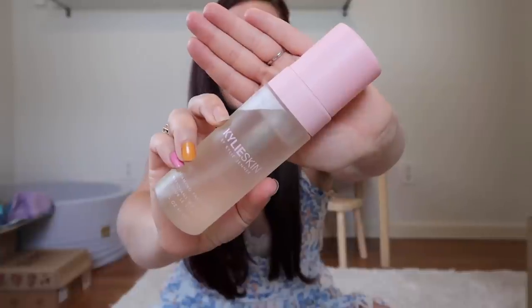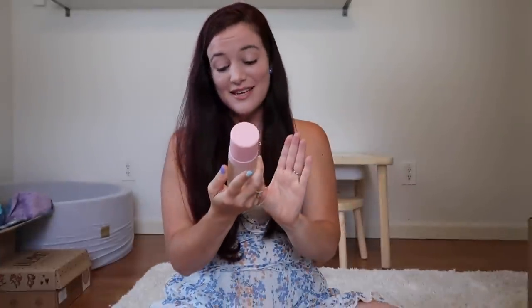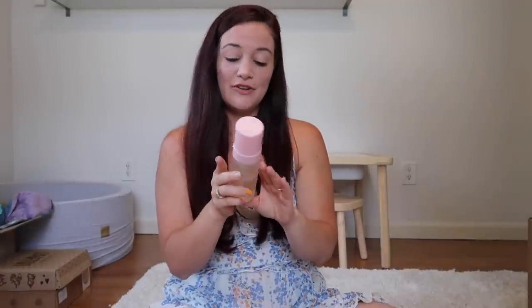But this is the Kylie Skin. Love the packaging. The packaging is beautiful, and this is a foaming face wash. Your girl could use as much face wash as possible. I'm very excited to try this. I will let you guys know on my Instagram how I feel about it. I heard it's like a big gimmick and the quality is not that great and you're just buying the name, but we're gonna try it out together and we'll see.